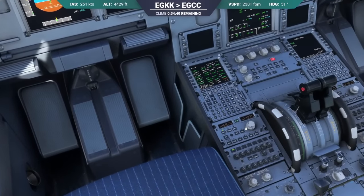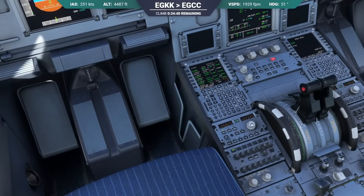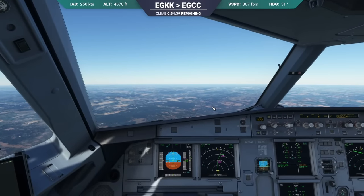Alright, so we're over to Unicorn, almost level. Level 8 zero, please. At our discretion. Down 8 0. 122.8 on Unicorn. So we're just going to fly the SID as normal.